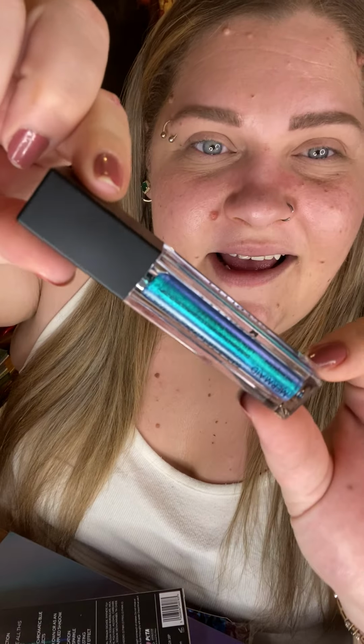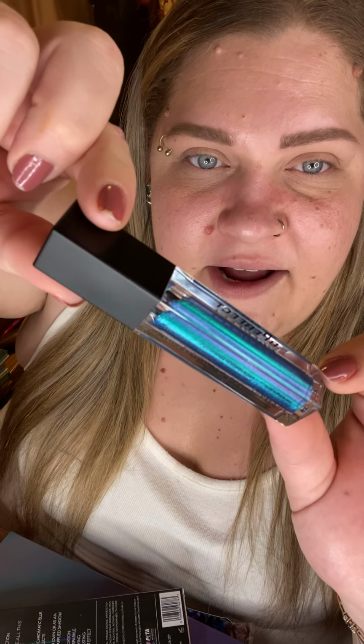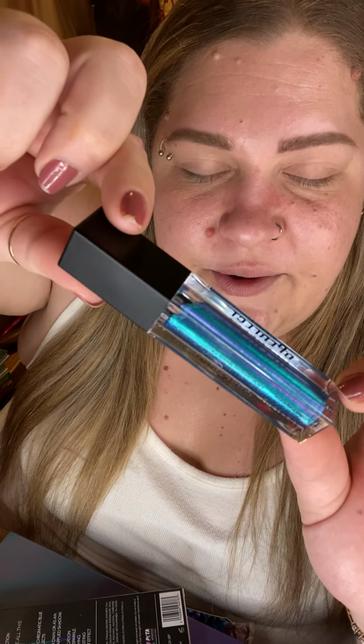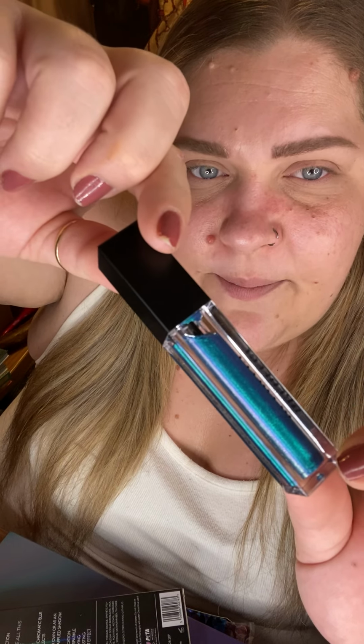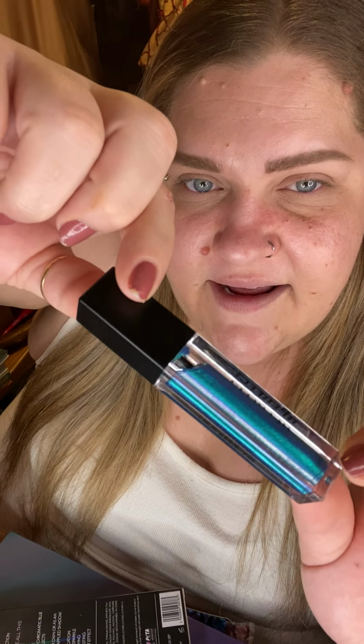And then I also got the shade Mermaid. So you can see a little bit of the flip there. It goes from a deep turquoise to more of a royal blue. And then it's also got a little bit of, I want to say, purple and fuchsia in there. That is really pretty.